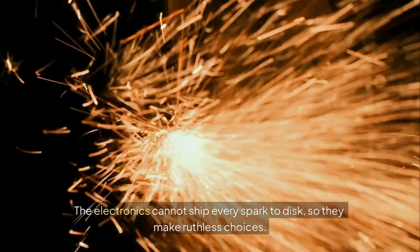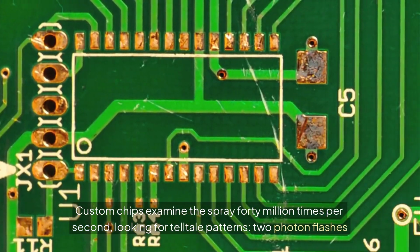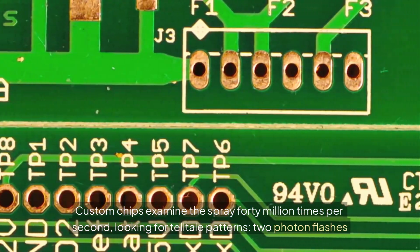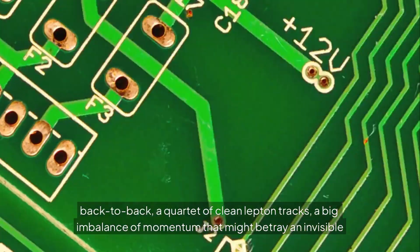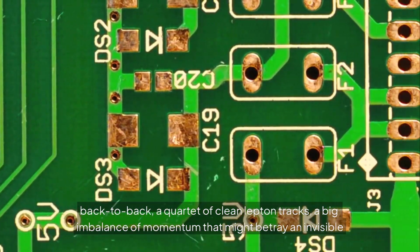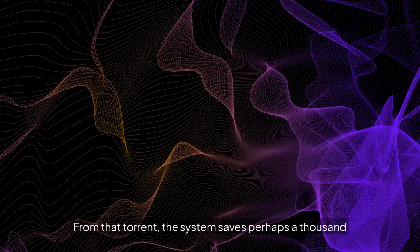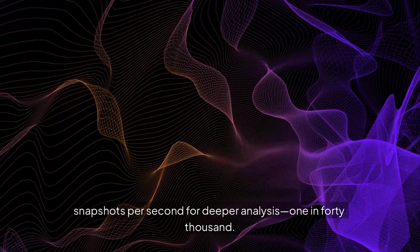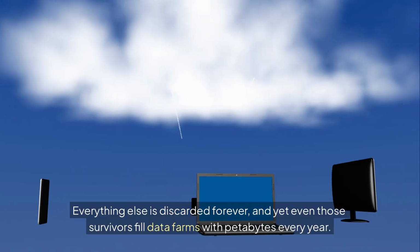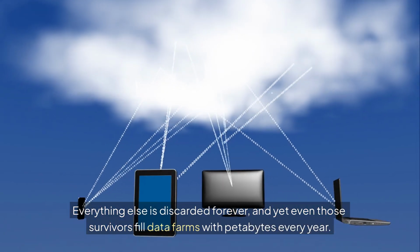The electronics cannot ship every spark to disk, so they make ruthless choices. Custom chips examine the spray 40 million times per second, looking for telltale patterns: 2 photon flashes back to back, a quartet of clean lepton tracks, a big imbalance of momentum that might betray an invisible particle escaping the scene. From that torrent, the system saves perhaps 1,000 snapshots per second for deeper analysis, 1 in 40,000. Everything else is discarded forever, and yet even those survivors fill data farms with petabytes every year.